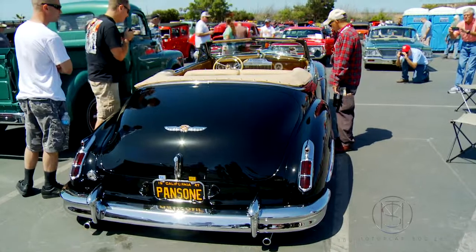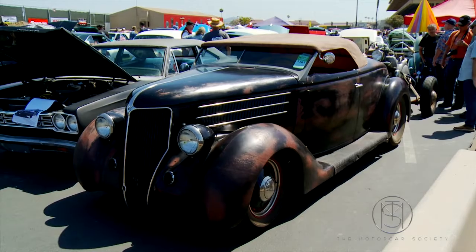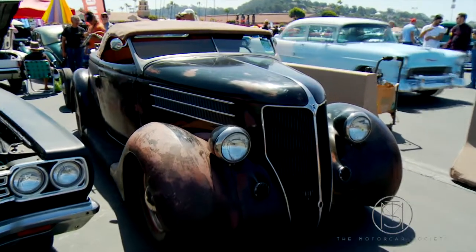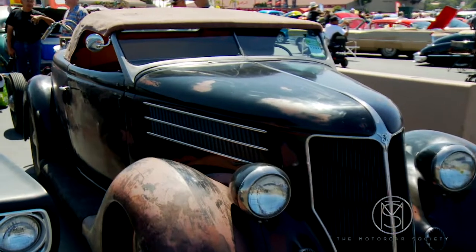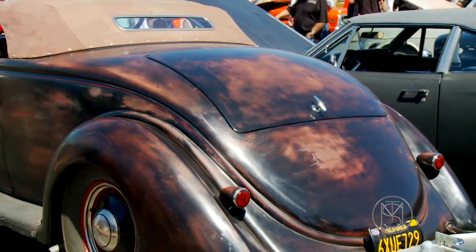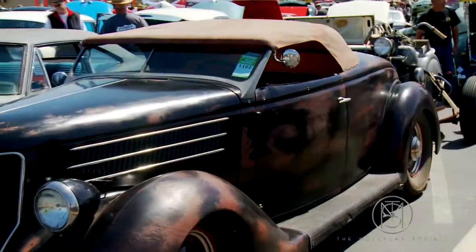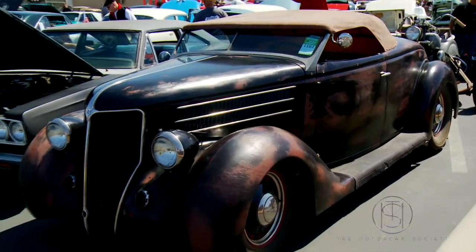And you'll see all sorts of things here. This one's a little different too. Looks like a 36 Ford, and it looks more like a survivor. They kind of call these rat rods, where they're not all finished off. They tried to leave them looking like they just survived the day. But I'm sure with the flathead underneath and the look they've given it, it's just really different. So there's a lot of different tastes out here today.